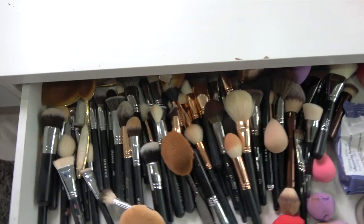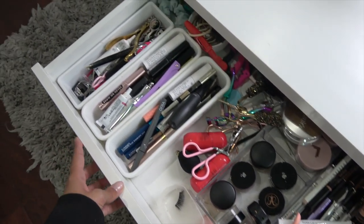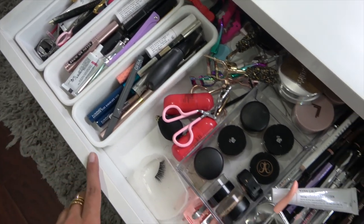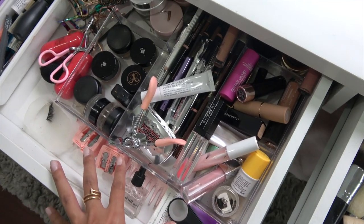Here I just have some of my favorite makeup brushes, and then over here I have my must-have products in this drawer. This is like eye stuff, just my go-to products. I can do a video talking about in detail what's in this drawer if you guys want.